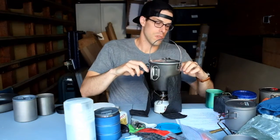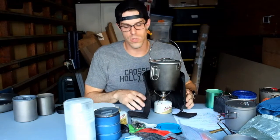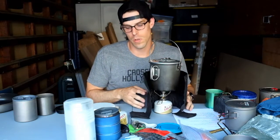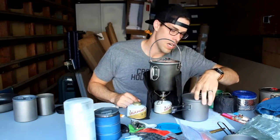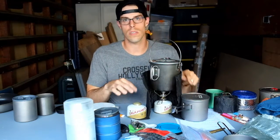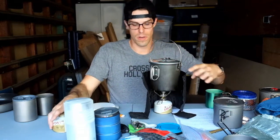The other thing I've added to my windscreens as of late are little flaps. What I find is when it's really windy, the windscreen itself will be getting blown around. So with these little flaps, I can just put rocks on either side right there to lock it down, and it's not going anywhere. So windscreen is very important.